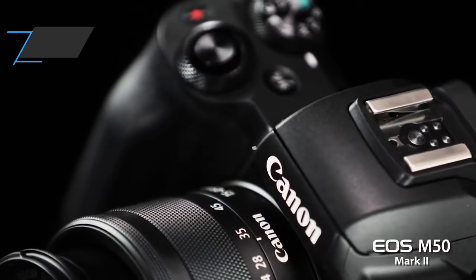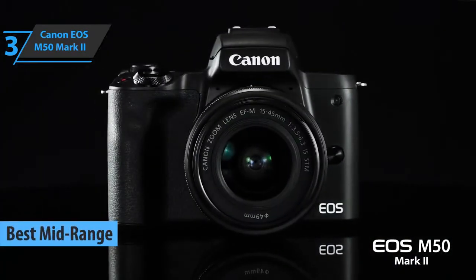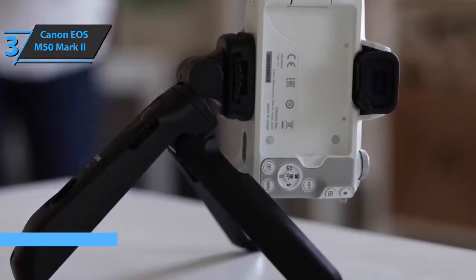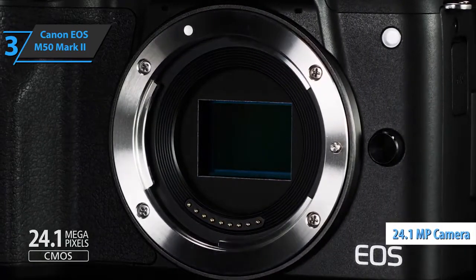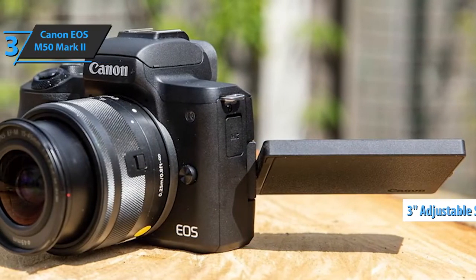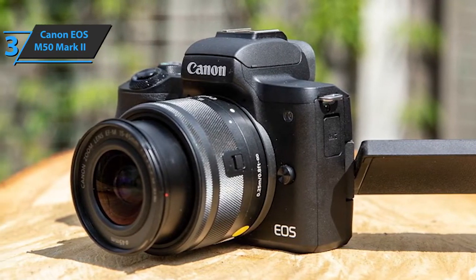Up next, we bring you the Canon EOS M50 Mark II, also known as the best mid-range budget mirrorless camera that can be found on the market in 2021. The EOS M50 Mark II retains most of its predecessor's features: the same size, the same ergonomics, the same 24.1 megapixel sensor equipped with dual pixel autofocus, the same 3-inch adjustable screen, and the same 0.39-inch and 2.36 million-dot OLED viewfinder. The previous version was already quite an attractive product in this range and offered a great value for money.